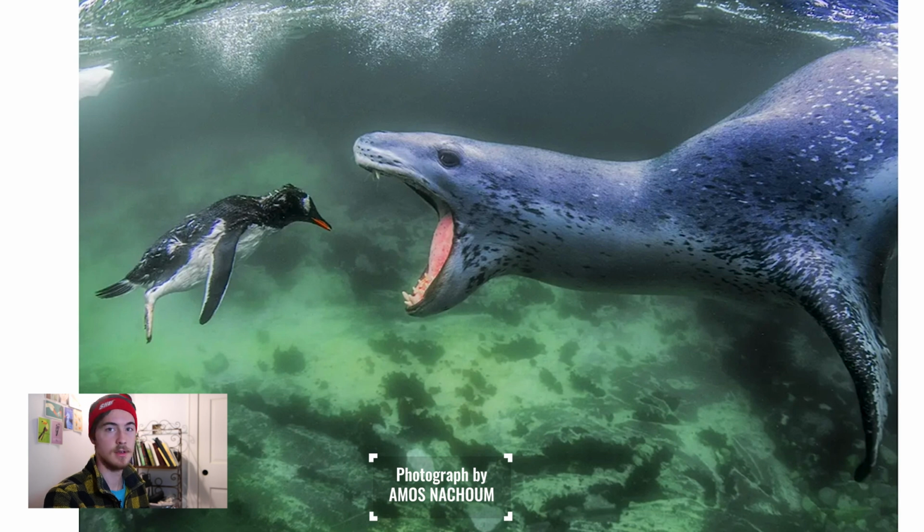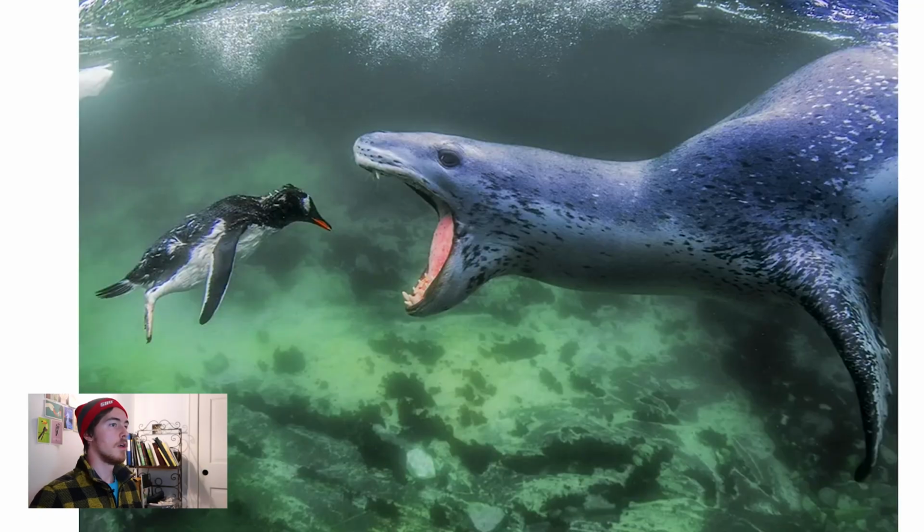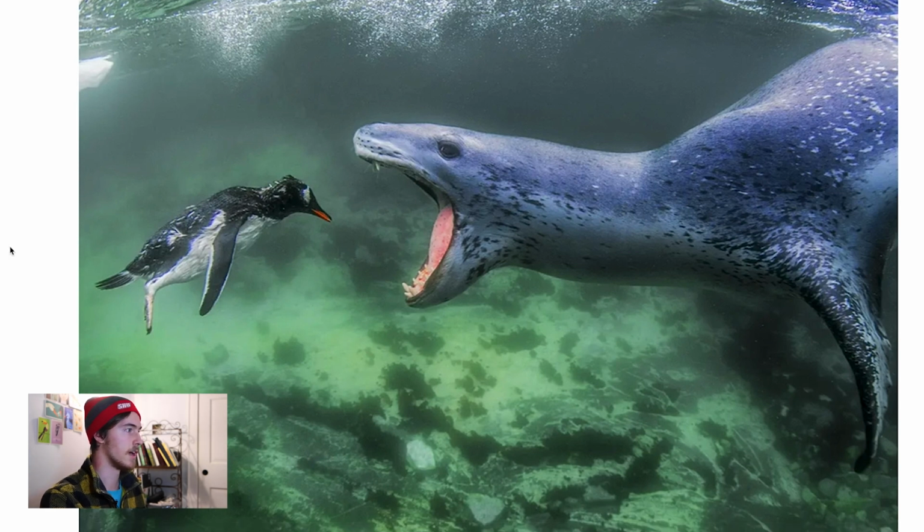Guys, how do you get that photo? The guy's underwater, right? He's probably in scuba gear, or maybe he put just the camera underwater and they're chasing this leopard seal as it hunts penguins. Whoa, I don't know how you'd get this photograph. This is just amazing. Look at how it's composed too, right in the center of the frame. You can tell that was hard to get.